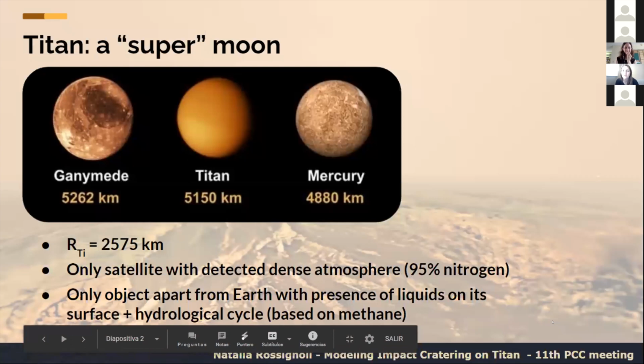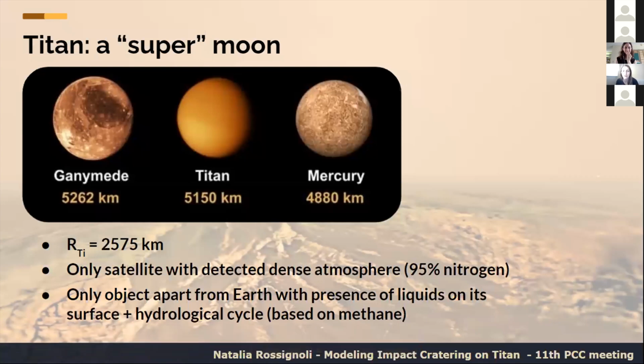Titan can be considered kind of a supermoon in terms of its size and the complex chemical environment it has presented. And because it is the only satellite where a dense atmosphere has been detected so far, and where the presence of liquids has been confirmed, it poses a very challenging and interesting environment where to test our cratering model.